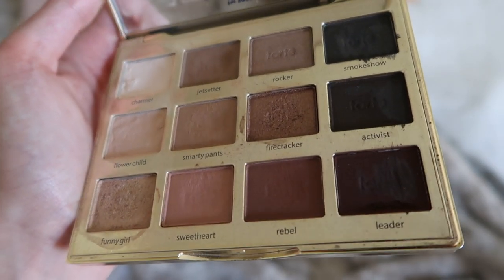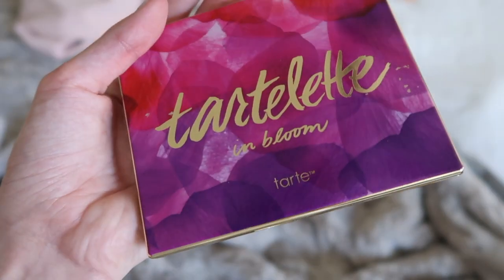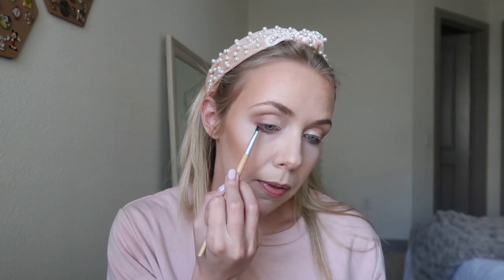I'm gonna get some setting spray onto my hand, and then I'm going to get some color. Okay, there's color left over, but that's okay. Then I'm gonna get the darkest brown called Leader in that palette, and I'm just gonna start doing like a little cat eye. I really can't talk when I do this. But I just kind of like to start out with that wing kind of going towards my eyebrow, do a little bit, and then blend it into that lash line, and then I get really, really tiny towards that inside of my eye, just so that it's not really thick.